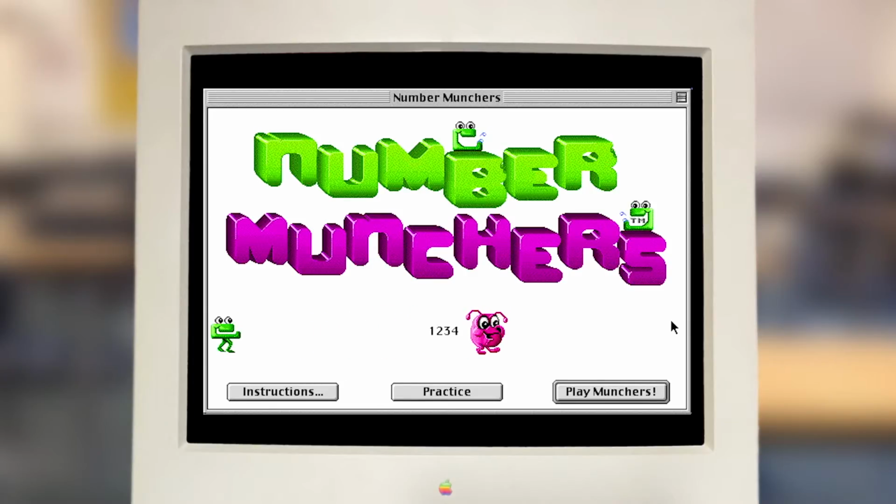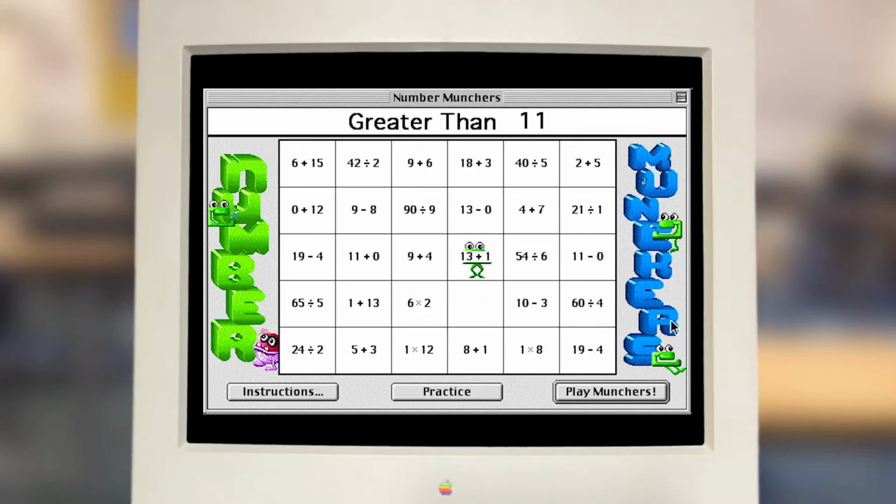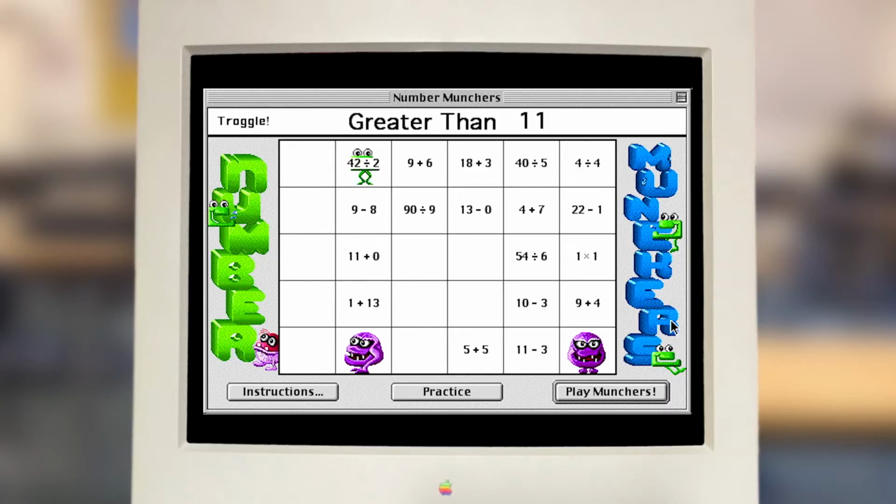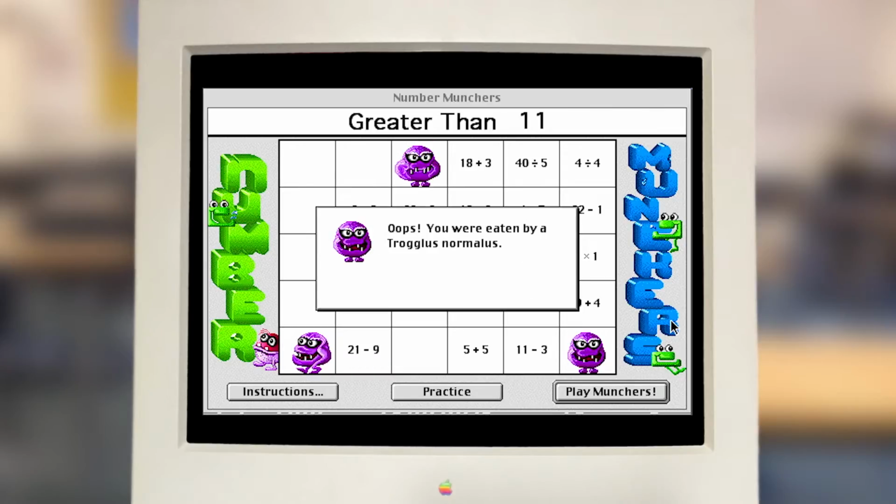This is a game that has something to do with math. I am horrible at math, particularly mental math, which is exactly what this game tests. So you're this little green dude who goes around and eats all the correct answers based on the prompt at the top of the screen. Here we're looking for anything that results in something greater than 11. As you can see, these little purple dudes just show up randomly, and if they get real close, they eat you. Just like that! Great, I was eaten by a Troglus normalis.